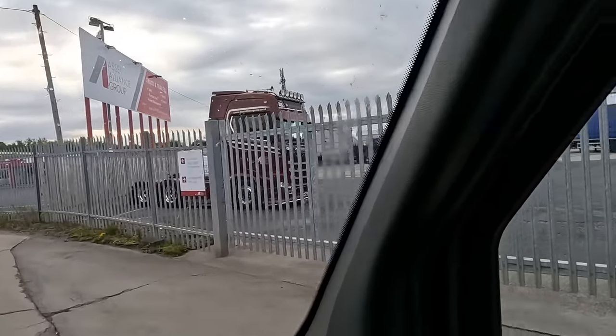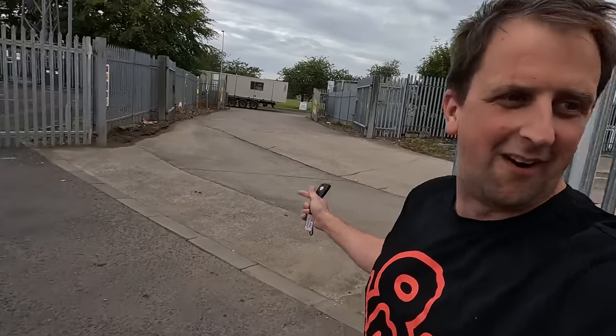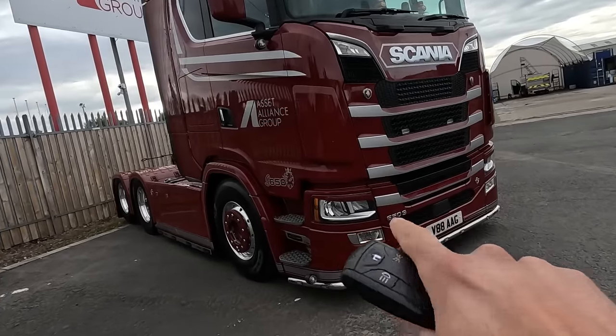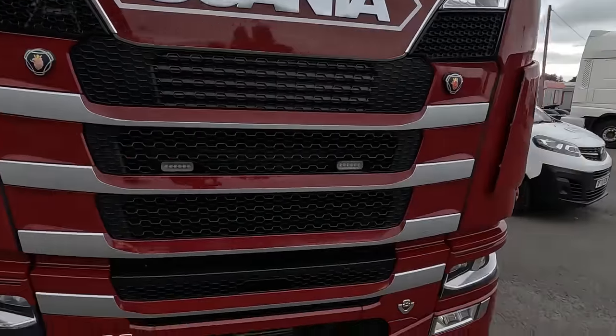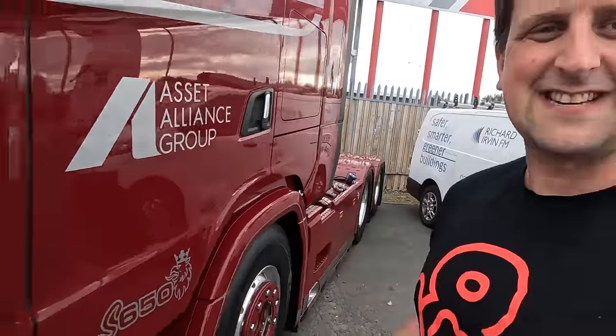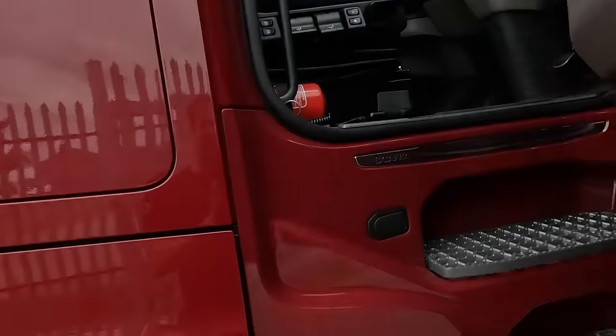There's their V8. That's nice as well. So the DAF is on its way here from DAF. It's just had a PMI. And while we wait, we're gonna take out the Scania 650S V8 twin tag. Extra long wheelbase. This is nice. Let's take this for a ride, see what this is like.